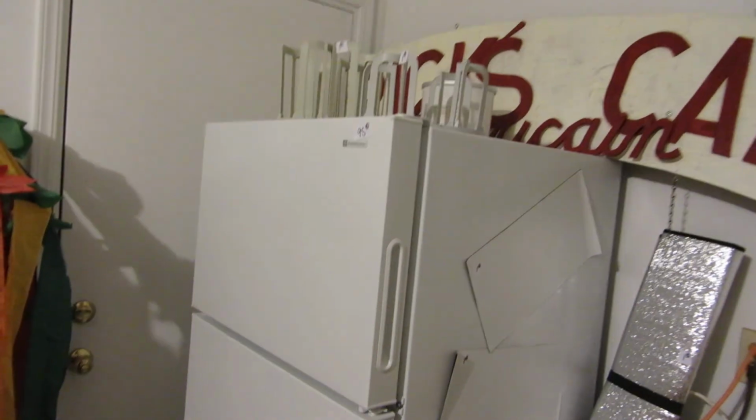We have a Maytag electric dryer. And we have 3 refrigerators, 2 little mini fridges, and a larger one. All of them work. They're plugged in. They're all working, so we know for a fact that they're going to cool. And this is the rest of our tools and the small croquet set at the bottom. And now we're going to go into the kitchen.